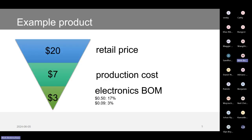So, quick example: we have a product which has a potential retail price of $20. We need 3 times the production cost to be profitable, so we are already down at 7. From this, we have to pay assembly, testing, and the components. So you might end up on the electronics BOM with $3. With a 50-cent microcontroller, this would be 1/6 of the entire available BOM. If you can use a 9-cent microcontroller, it's just 3 cents.